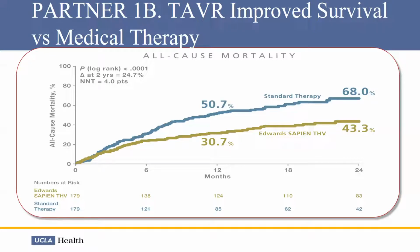1B is the group of patients who are inoperable. So they were left with medical therapy, which included balloon aortic valvuloplasty and Lasix, essentially. Those are the things they could do. And then they did the valve. We actually enrolled in this trial when I was a fellow. We'd go in and tell them that they were randomized to medical therapy, which is really unfortunate. It's really sad, because tears come down, since you know that medical therapy doesn't work.